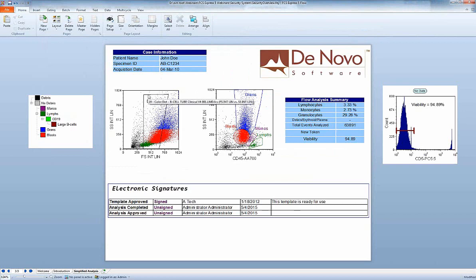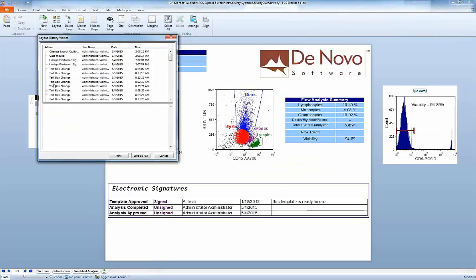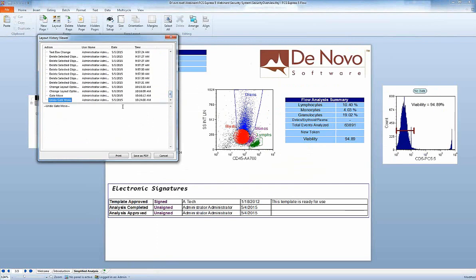And that is going to track everything that you do, whether it's moving gates, changing fonts, doing electronic signatures, and so on. And even when you undo, if I undo that previous gate move, then when I come back under Info and View Layout History, you can see at the very bottom, I've undone the gate move.